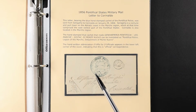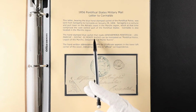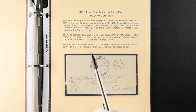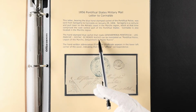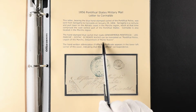Senegalia is a commune and port town on the Adriatic coast of the Marsh region, which at the time comprised the east central part of the Pontifical States. Coronaldo is also located in the Marsh region. The hand-stamped blue cachet that reads, oh god, I forgot how to say it already. Gendarmeria Pontifica, Legion Marsh, Distac de Mont Nuovo. Sorry guys, I suck at reading this stuff. Can be translated as Pontifical Police, Legion of the Marsh, Detachment of Monte Nuovo.